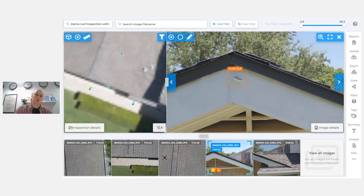Mavic Air 2, I'm sure it does. The only thing is, it's still a low grade megapixel camera, so just be careful of that. You're obviously going to have to fly close if you want to get good data. But yeah, I've seen some good things on the Mavic Air 2. Obviously it's on the Mavic 2 Pro series, but yeah, good bit of kit.